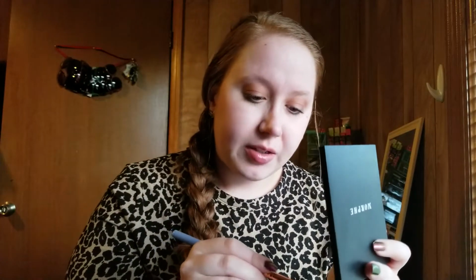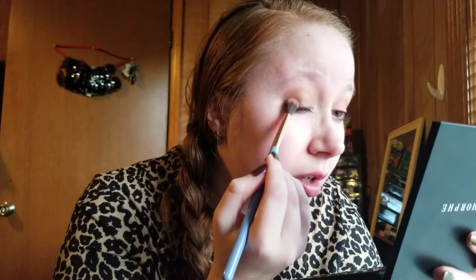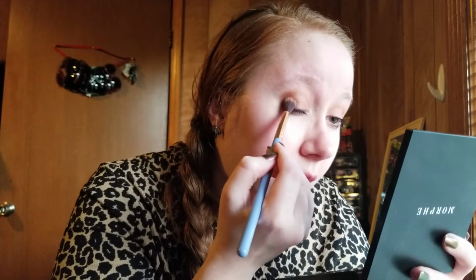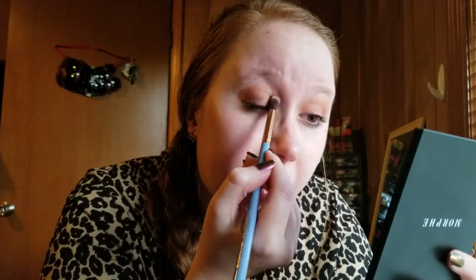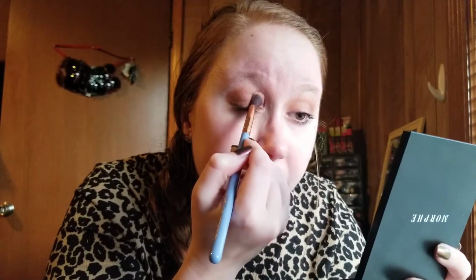Now I'm going to go in with Road Trip, which is the shade right beside it. And I'm going to tap into that a little more gently to kind of control where it's going on the brush. And we're going to do a halo eye for this. So I'm putting this on the outer edge here. And then as well on the inner corner, just bringing it up toward the crease.